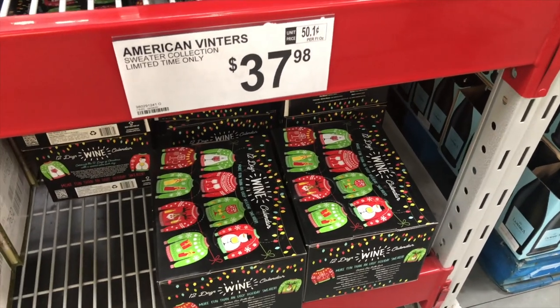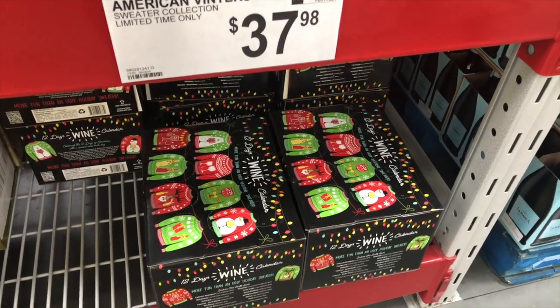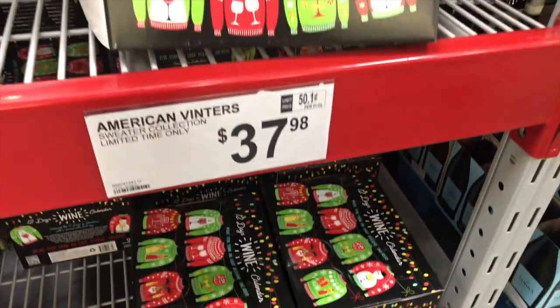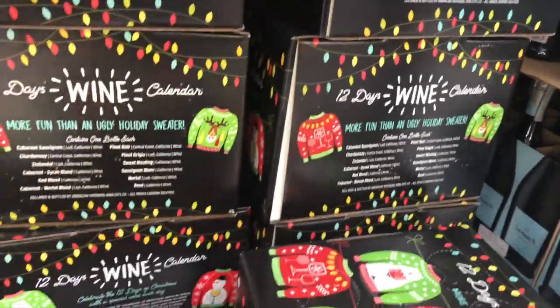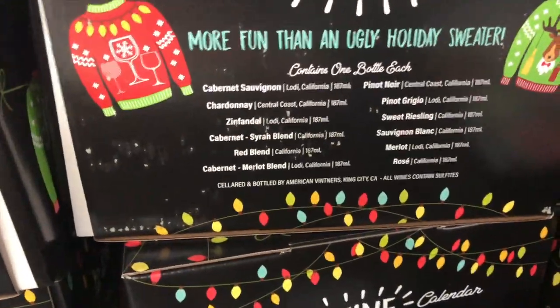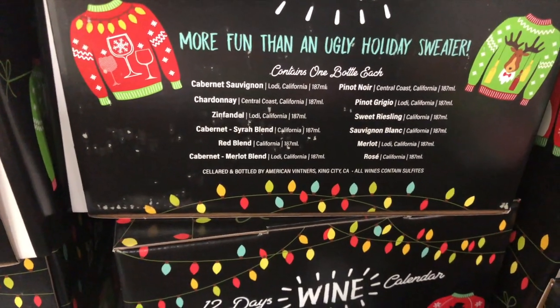And there we go. Here is an American Vintners sweater collection wine tasting set. It's 12 bottles. It's $37.98. Let me see if I can see on the back here what kind of wines come in it. I think it says it actually right there on the side. Those are the wines you're going to get with it. And this would be great to pair with that cheese that I just posted.